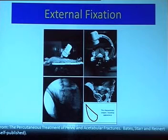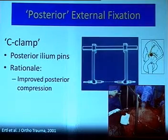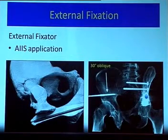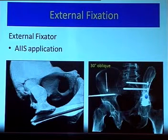Here's an example of how you would apply the pins. The lower left-hand corner shows you the teardrop or the teepee that's seen on a rollover view with your C-arm, and the C-arm is shown in the top portion of this picture. You roll the C-arm over, see the teepee, and that's going to be the axis for your pin. Through the anterior inferior spine, along the pelvic brim, along the sciatic buttress, and if you really hit a good pin, you can hit it long all the way to the posterior superior spine. And here's a nice example of how you can get a long, beautiful pin in.